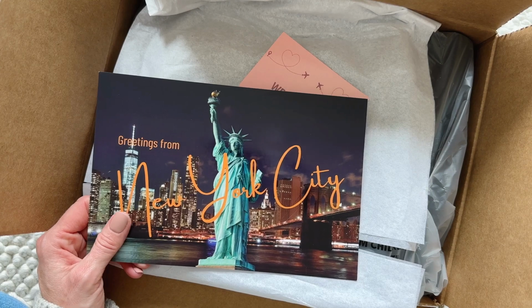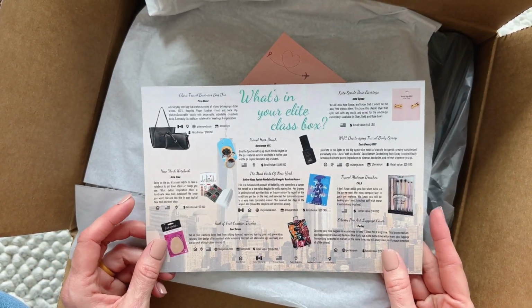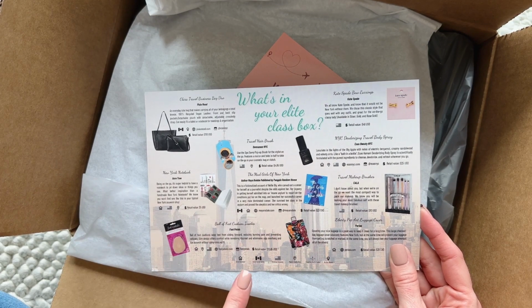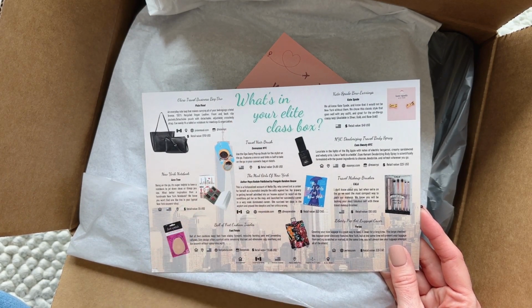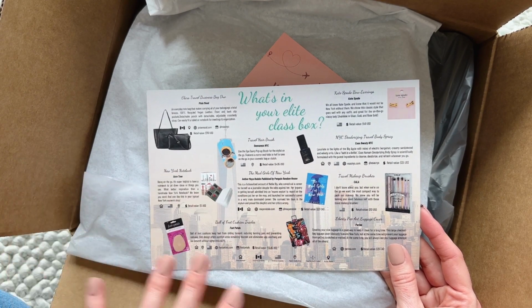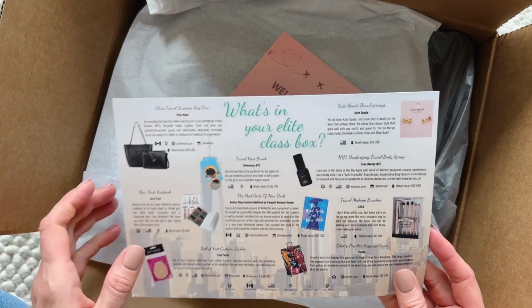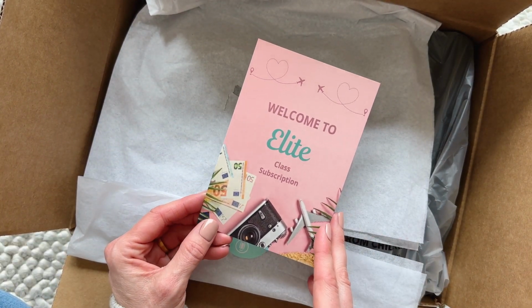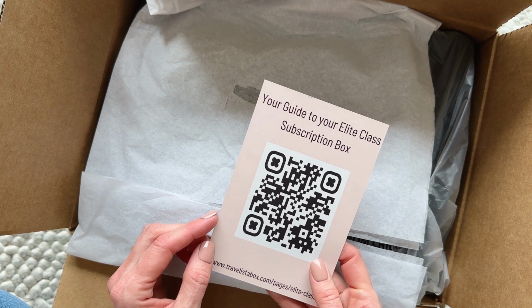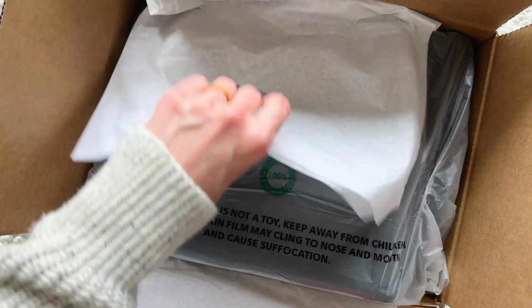So for the spring box, we are traveling to New York City. So fun. When we flip this over on the back, it shows us a picture of all the items we received, a little bit about them, and it says, what's in your elite class box? So they have different classes, so different options to choose from. This is the product I'm so excited about. Okay, here it talks about it. Welcome to Elite Class Subscription, your guide to your subscription box, so we can scan that and get more details.